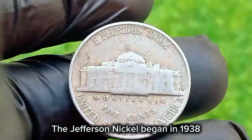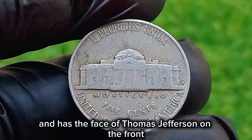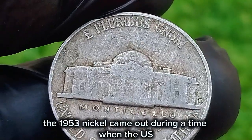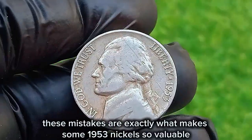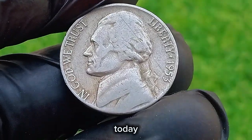The Jefferson nickel began in 1938 and has the face of Thomas Jefferson on the front and his house, Monticello, on the back. The 1953 nickel came out during a time when the U.S. Mint was trying to speed up coin production. That meant some mistakes slipped through, and these mistakes are exactly what makes some 1953 nickels so valuable today.